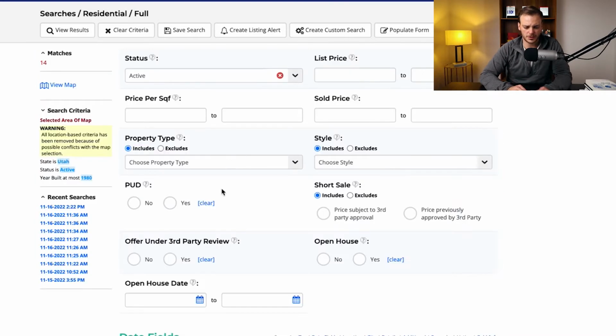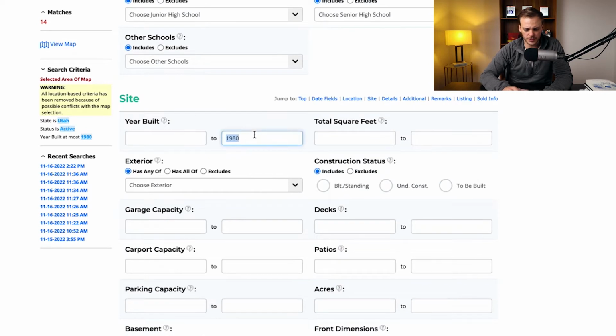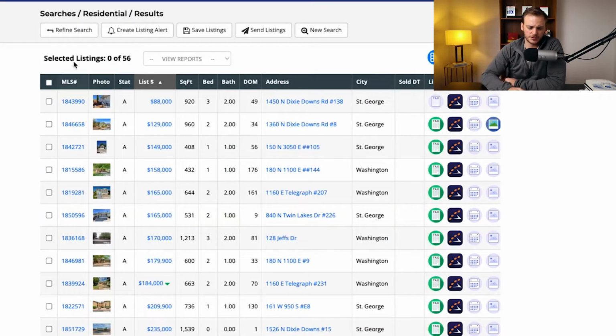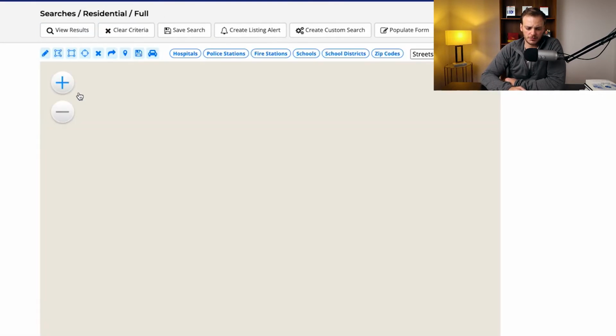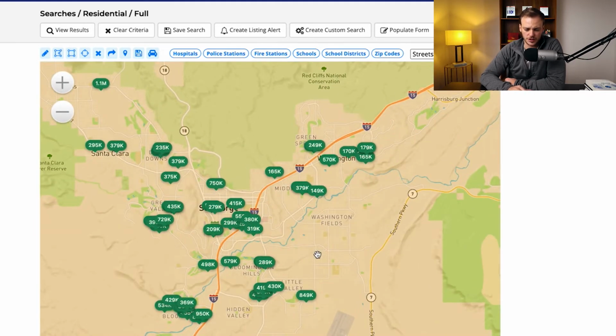We're going to go back here, hide the map, and come in here to the criteria. And I'm actually going to update this and look at homes built between 1980 and 1990. So we opened this up to 1990 as the maximum year built. Let's go back here and take a look at the map. And this is going to give us a lot of those same indicators that we were just looking at. So a lot of the growth that happened as St. George started to grow, more people started moving there, and they started building houses, happened in the 80s.